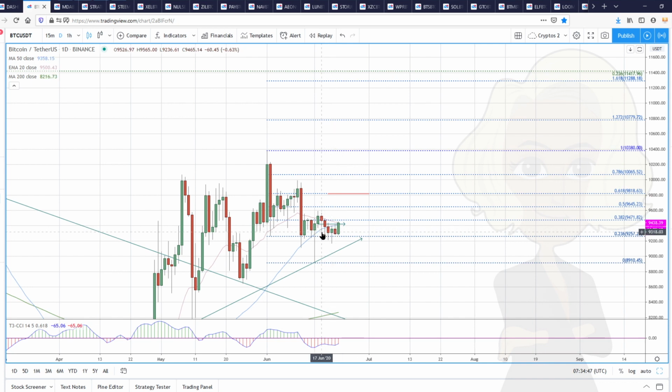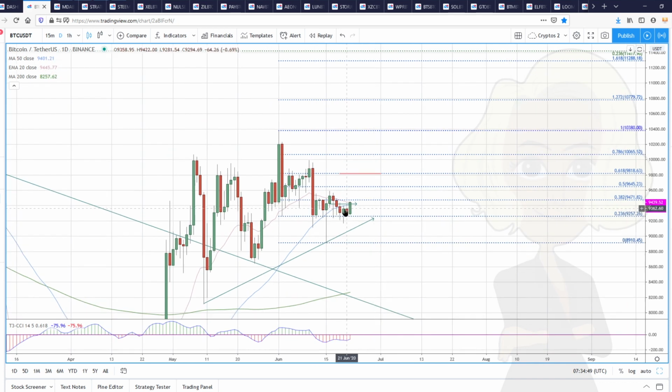So after a weekend of three days of every time we rally up to the daily 50 moving average and we can't get above it, in Bitcoin we are trading above it pretty nicely today and testing the 20 moving average. If we can squeak that little bit higher, we should see that next leg begin.